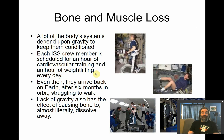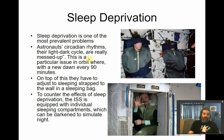And with muscles, it's use it or lose it, right? So a lot of the body's systems depend on gravity to keep them conditioned. So each ISS member has to do an hour of cardio and an hour of weightlifting every day to make sure they don't lose bone and muscle. Even then, when they get back to Earth, they are struggling to walk. They actually need a couple of days to get their muscles used to walking again. It also seems like it causes the bone to almost dissolve away because it's not being used. There's no force on it.